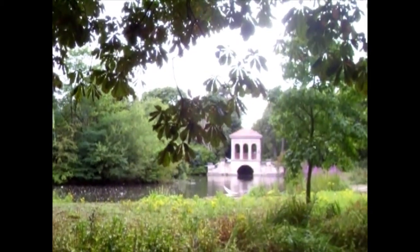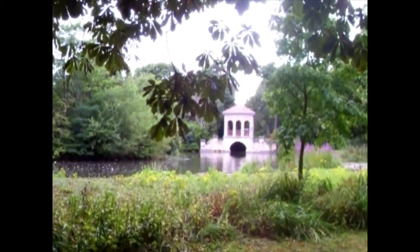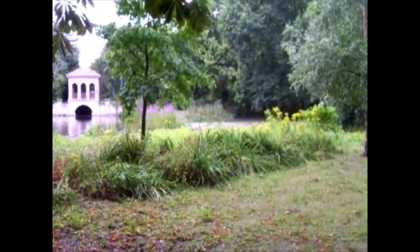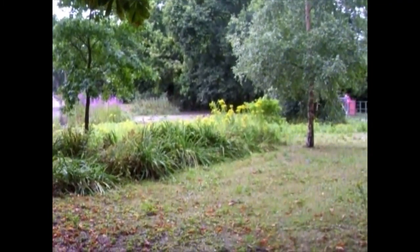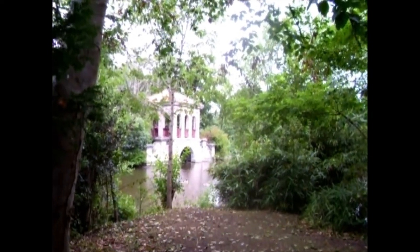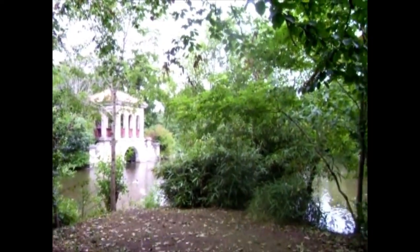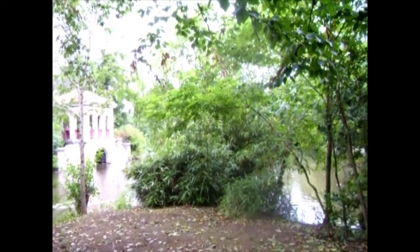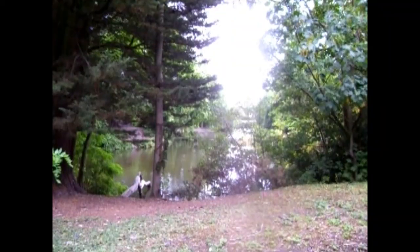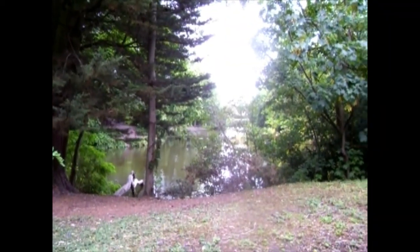There's the Romanesque boathouse. Some people call it a Roman boathouse, but the Romans really didn't build it, so no, it's Romanesque. It was built in Victorian times, like the rest of the park. It was one of the first free public parks in Europe, actually. Apparently Central Park was modelled on Birkenhead Park.